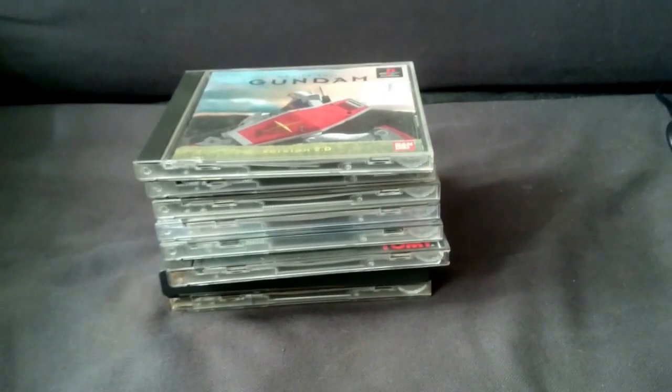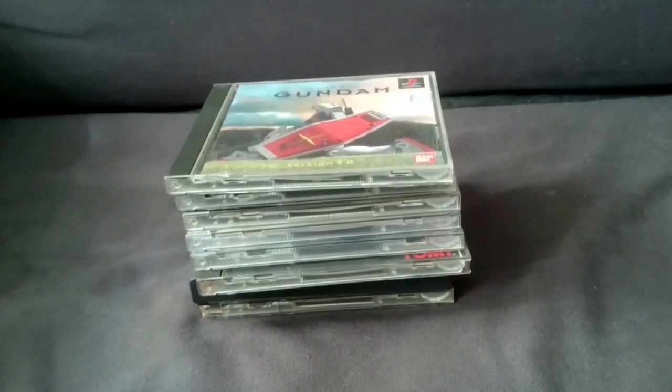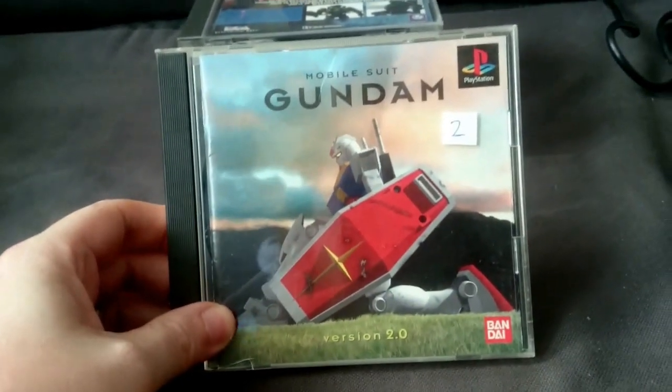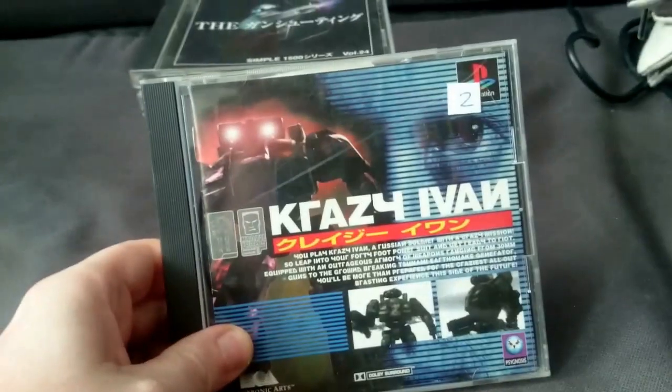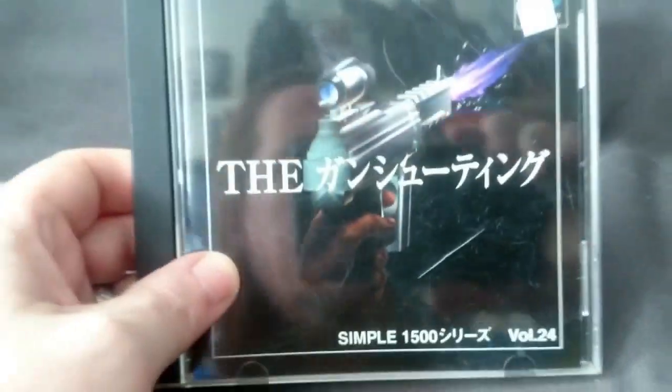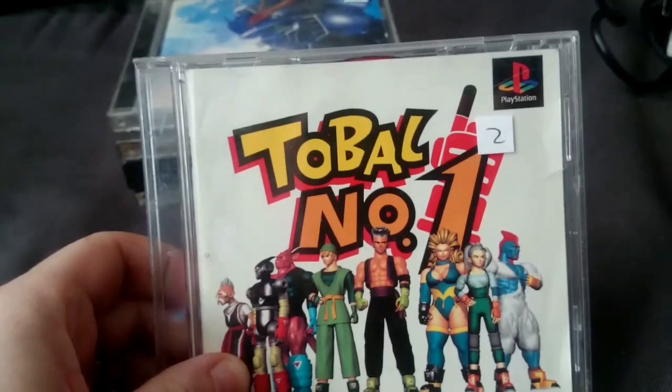Now, Kenny, the same seller, had a load of Japanese games as he usually does, including a lot of Japanese PS1. So he had these marked at £2 each. He gave me the lot for £10. So I got a Mobile Suit Gundam version 2.0. That makes a difference. Crazy Ivan. Something. Don't know. It says Simple 1500 at the bottom. I haven't had a chance to play the game yet, so I don't know what it is. Just looks interesting. Tour Battle number 1. This little fighter.